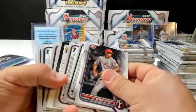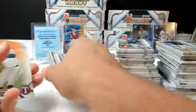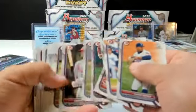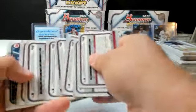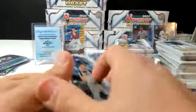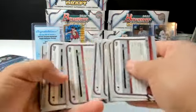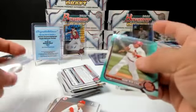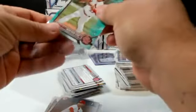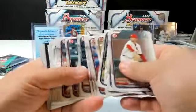Who is it? The guy on the Yankees, Spencer Jones? I was looking for him. I'm a big Yankee fan, so I was hoping Spencer Jones would be in this, but he ain't. So, unfortunately, I'll probably have to wait till Bowman to get in on him. I'm a big Aaron Judge fan. That's always been my guy. But Cam Collier, Reds, tell us about him. I'm guessing he's a position player.